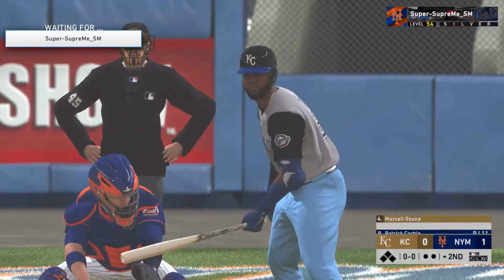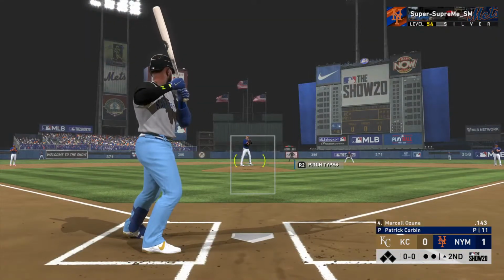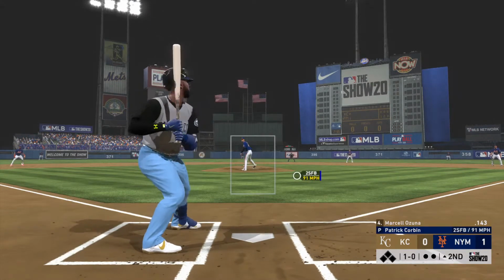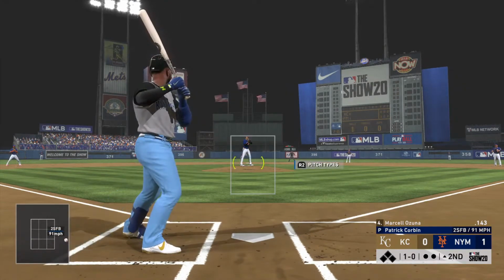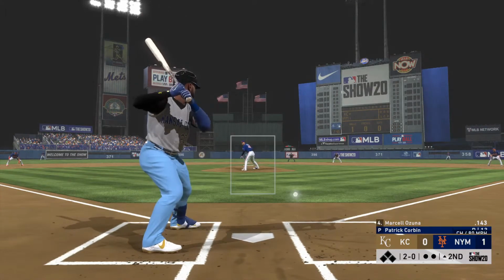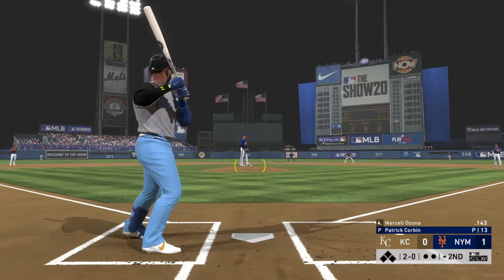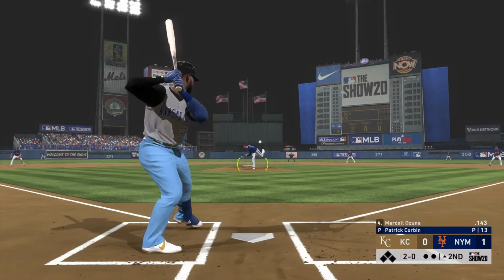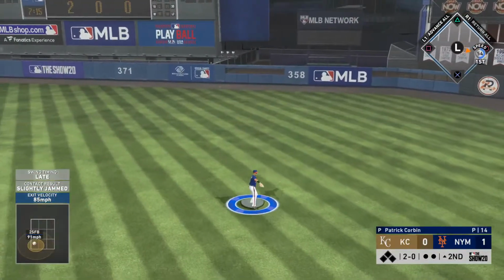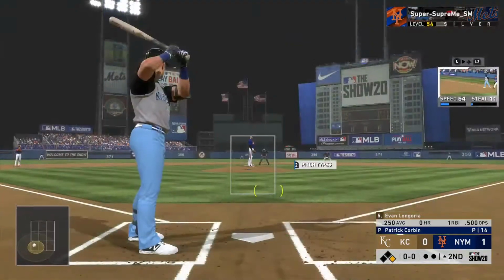Here's Marcell Ozuna. He'll lead things off here in this one-run contest. The left fielder, number 20, Marcell. Here comes the first pitch. Off the plate and away there. 1 ball, no strikes. 2 balls and no strikes to the Kansas City left fielder. The 2-0 on the way. Line to the right side. And the Royals are going to have their first hit of the ball game.